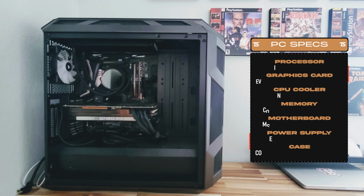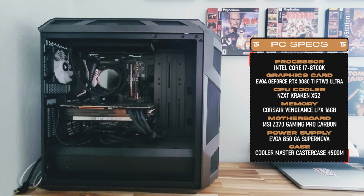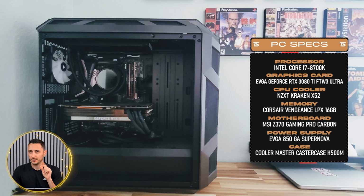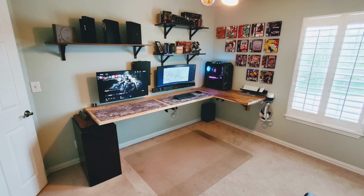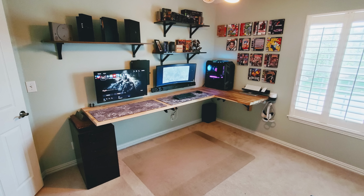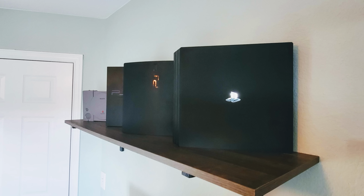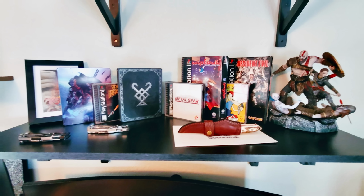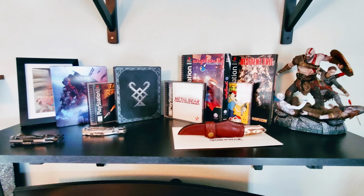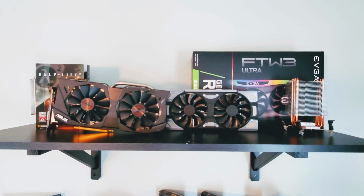The PC in the setup rocks an i7 8700K and an RTX 3080 Ti. You should probably upgrade your CPU whenever you get a chance because I do see some bottlenecking issues with this combo. With that said though, I do think the main selling point of this setup is the overall decor and collectibles around the whole room. Right above Zach's setup, we see multiple shelves proudly displaying his PlayStation console collection. We got different games, collectibles, steelbooks, retro games, and his old GPUs and skeletools that he got from his dad.